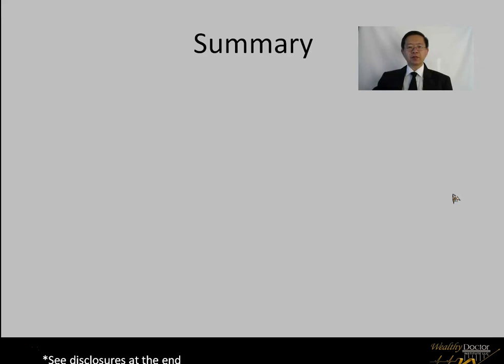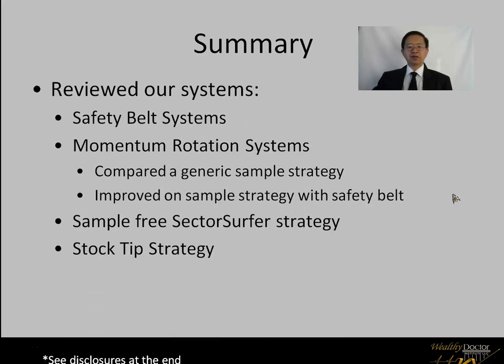So this is just a summary of what we've talked about so far. We reviewed our basic systems, namely first our safety belt systems, and then we reviewed our momentum rotation systems and how integrating momentum rotation systems with our safety belt systems, we can improve on our overall investment strategy, keeping in mind that no system is perfect. There's always a chance of loss. Past results do not guarantee future performance. And then we continued following our example free sector surfing strategy. This month there has been no trade alert. And then we went over our stock tip strategy.